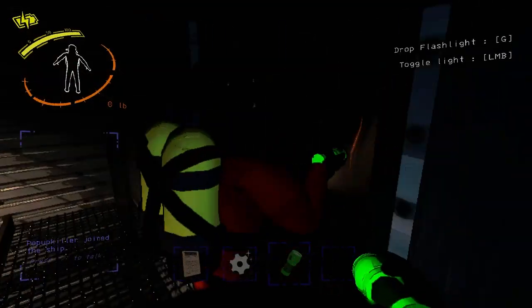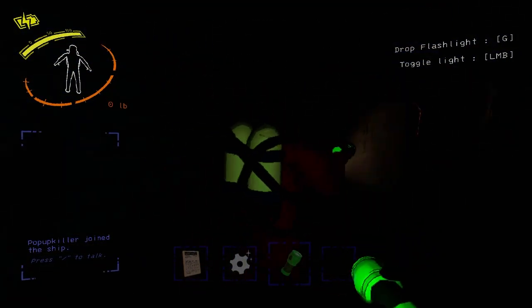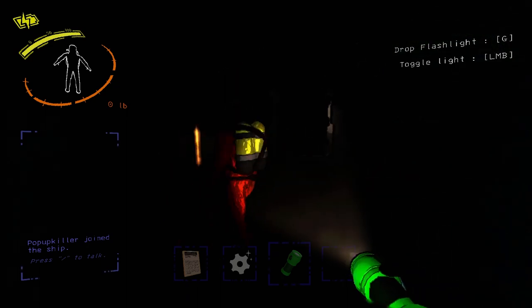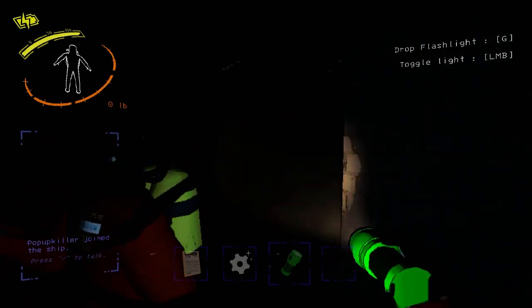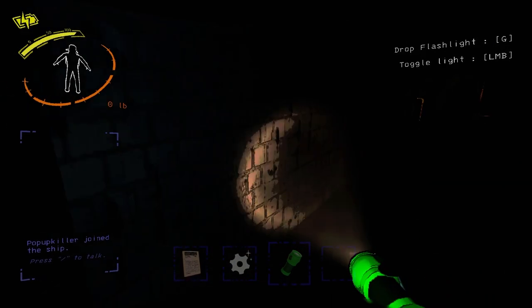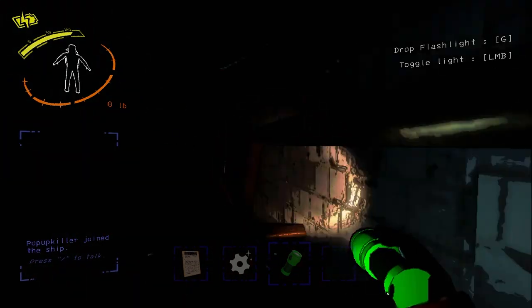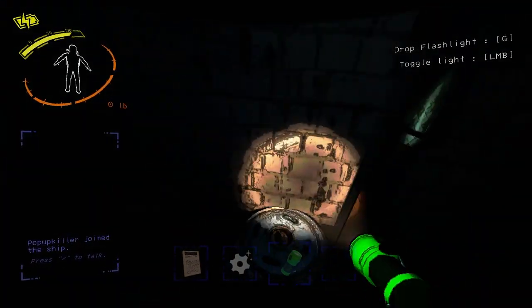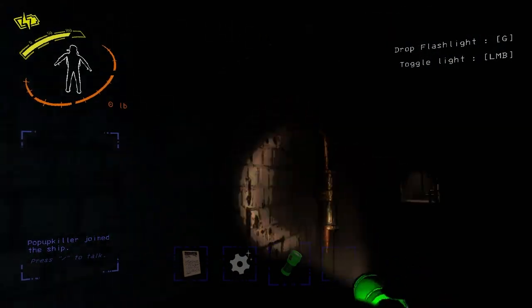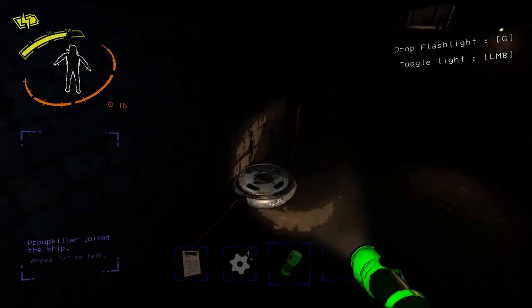Let's check upstairs. I think we just moved to a different place. Maybe we should be quiet. Dude, this flashlight is not good for anything. It's better than nothing. You can at least see the wall. What's that noise? What's that blinking? What? It's a mine!